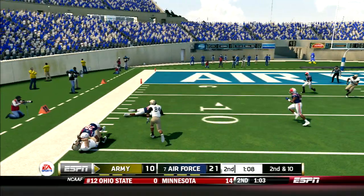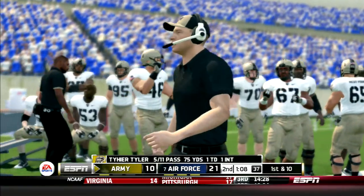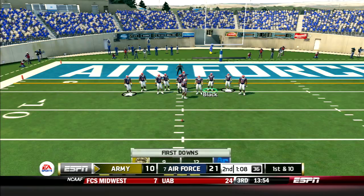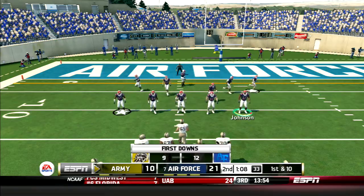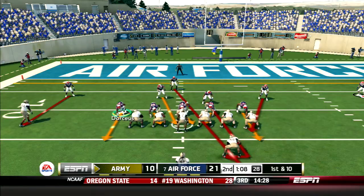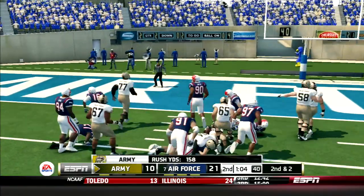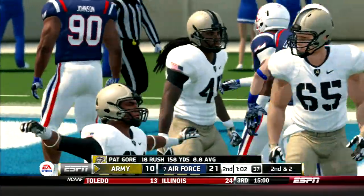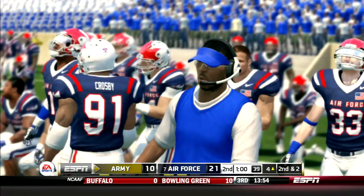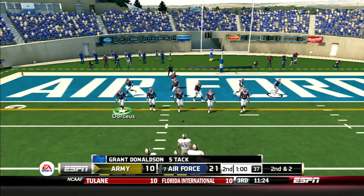Quick throw to the tight end. Tackle at the 12. It's a great job here by the quarterback of recognizing the outside linebacker blitz and delivering the football for a first down. Taken down at the 4. That makes it the Falcons taking their first time out of the half. So it's second down and about 2 yards to go.